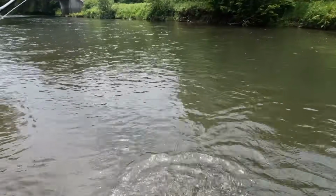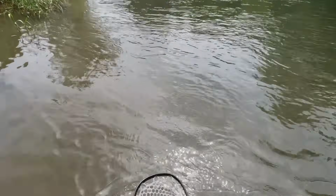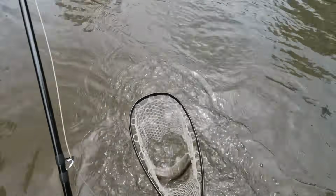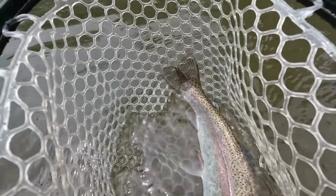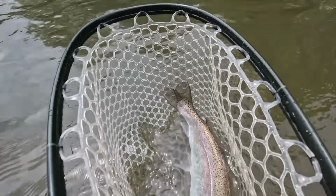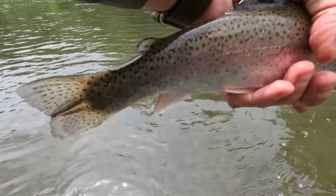Got him. All right, so that is a good looking, really, for a stocker, excellent looking, probably holdover rainbow. So let's get the hook out of him and take a look at him. That's great. As far as stockers go, pretty nice. Probably about 13 inches, maybe a holdover. Nice fish. Let's get him out of here.